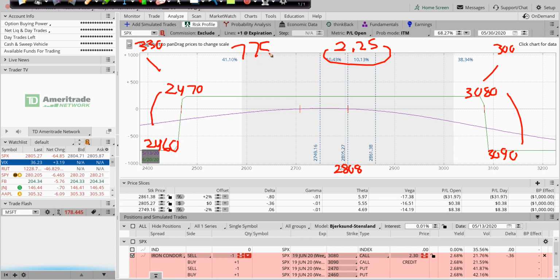So that's my margin. If I'm looking to make 10%, it'd be 10% of the margin or risk, not your credit. So 10% of my risk would be about 75 cents. So if I sell it at $2.25 to make 10%, I'm going to buy it back at around a $1.50 debit.